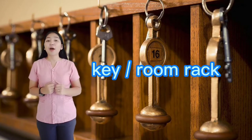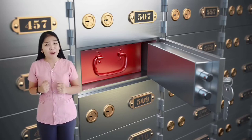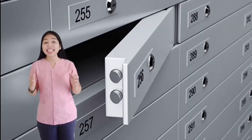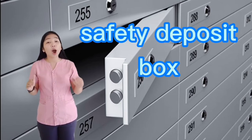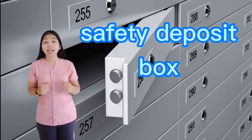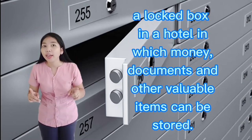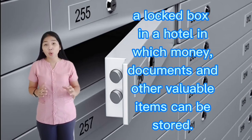Okay, so let's have the fourth tool, and that is, okay, it looks like a box. Yes, it somehow looks like a vault. And this is, yes, it's a safety deposit box. And from the word safety, we put things very important inside this box, because this is a locked box in a hotel in which we put money, documents, and other valuable items that can be stored.